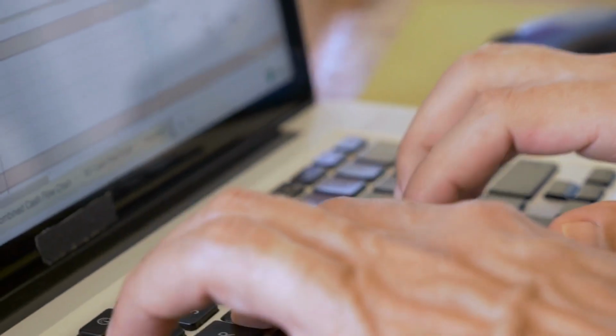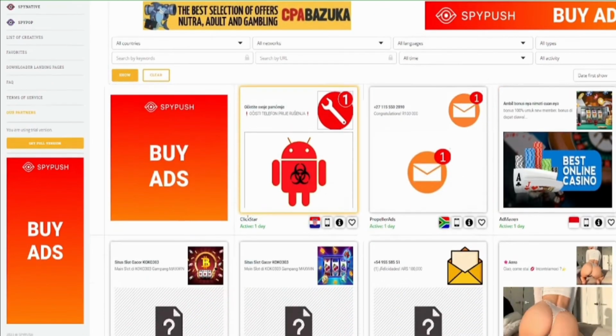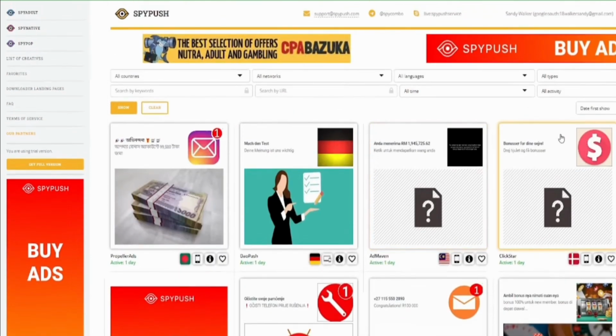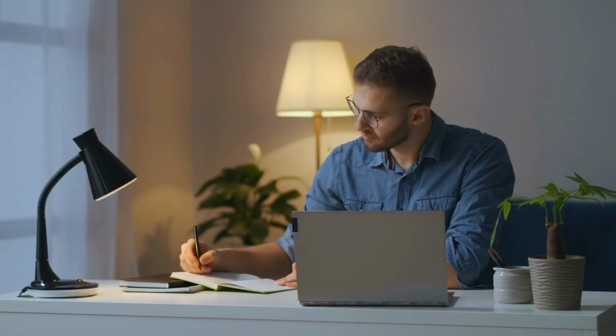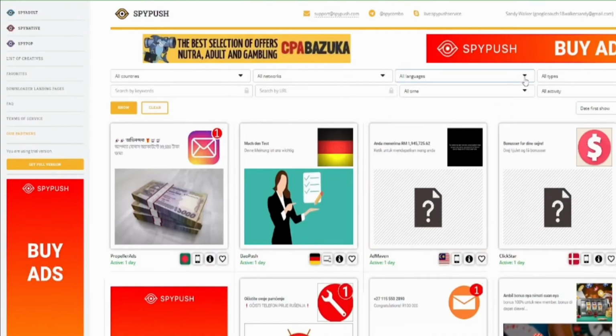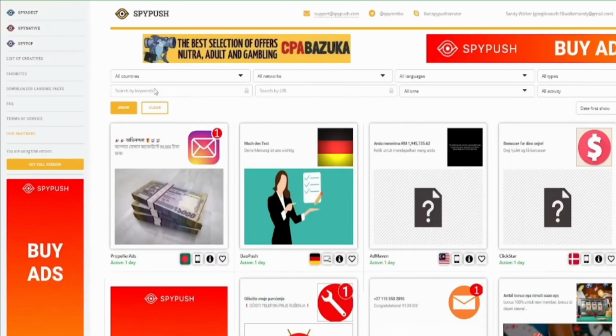Now, this is the time to begin utilizing our Google Translate app. As you can see, the majority of these offers are from other countries, and I have no idea what text they are using for these advertisements. I'll start by selecting English on the app before it detects the language. I'll open the camera, and if I want to know what they're using for this advertisement, I'll just start looking at it. From there, I can easily translate the language they are using.